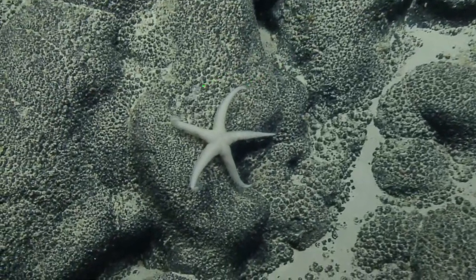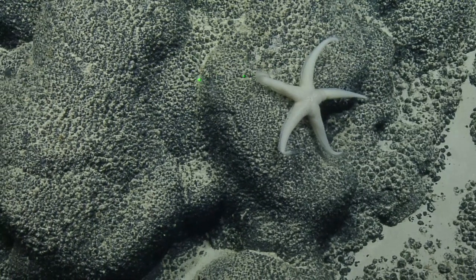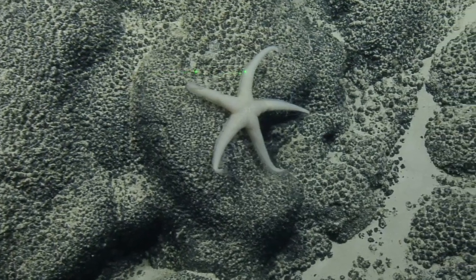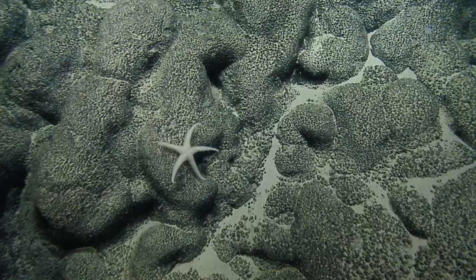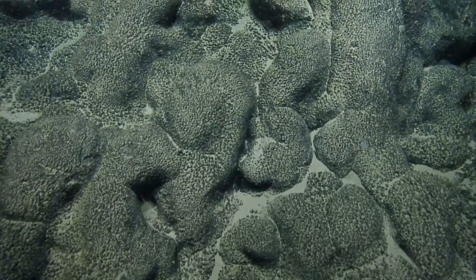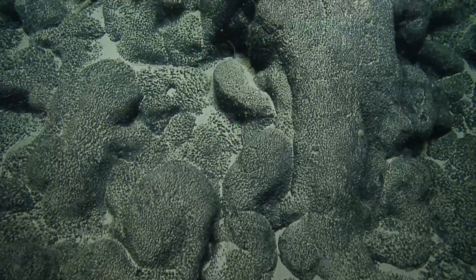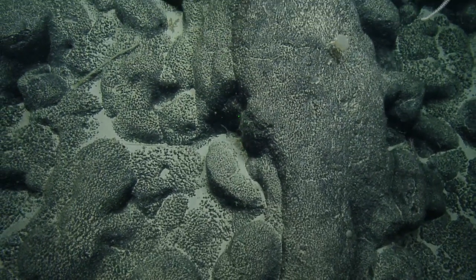What kind of starfish or sea star did you say this was? I don't know off the top of my head. I've seen it. I have to go dig through my guide. All right, that's good for now, though. Oh, beautiful shot of the tube feet on the still cam.